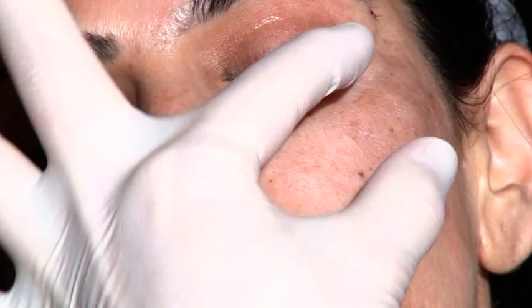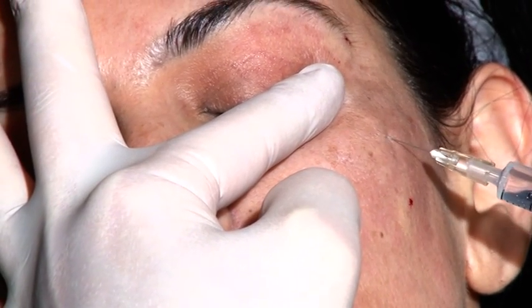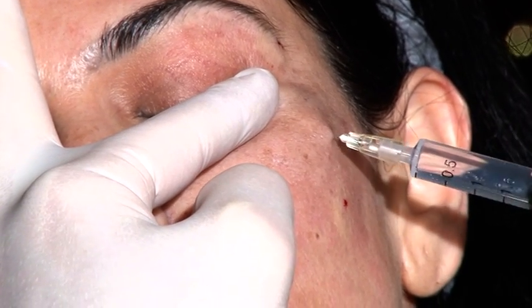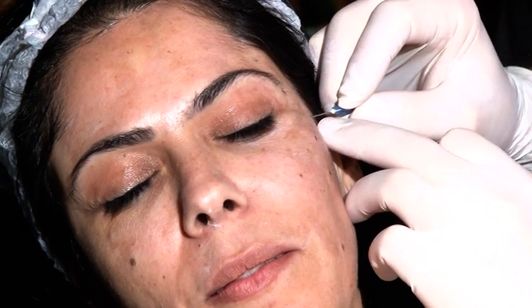Okay, I will give you a little bit of anesthesia again. So with my index finger, I'm on the infraorbital rim, and I'm targeting a foramen here, the zygomaticofacial foramen. So I'm anesthetizing that area right now. And also, it is a little bit of hydrodissection of this area. Okay, palpebromalar groove. Maybe I should give you also a little bit of anesthesia over here. Okay. Could you change the needle again, please?